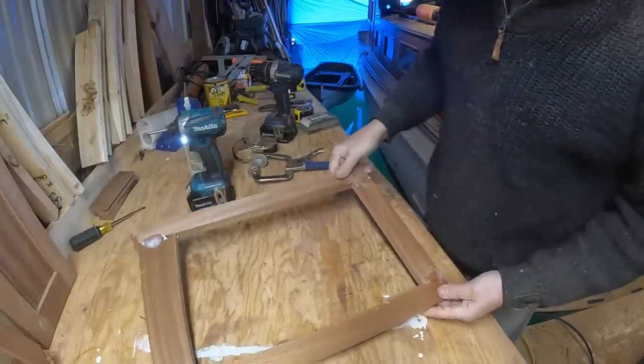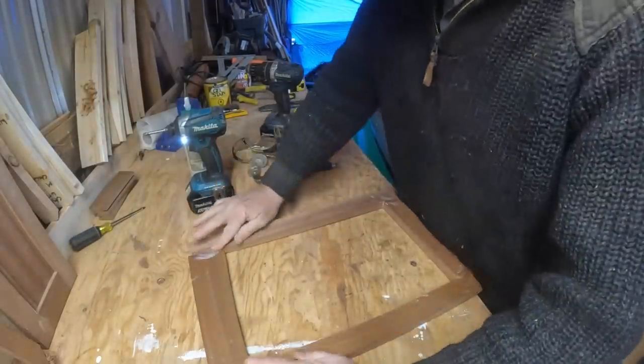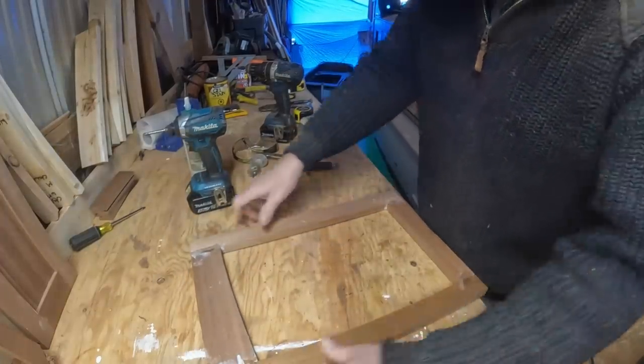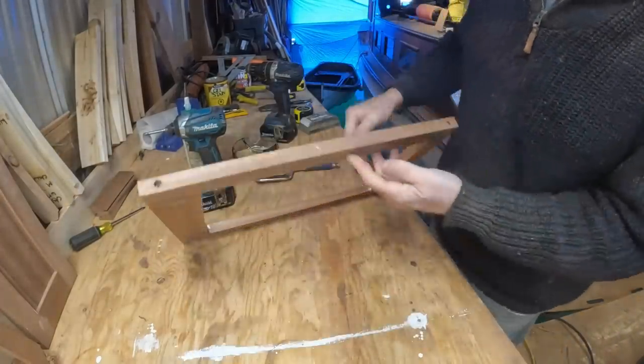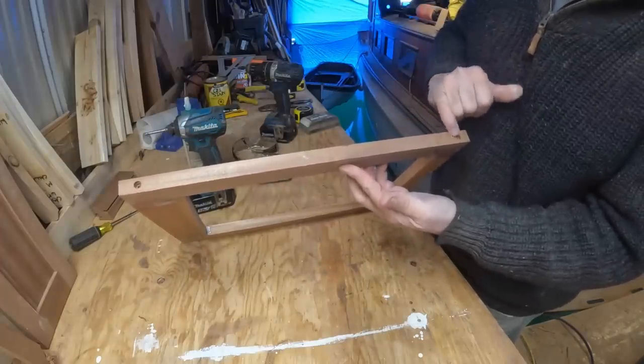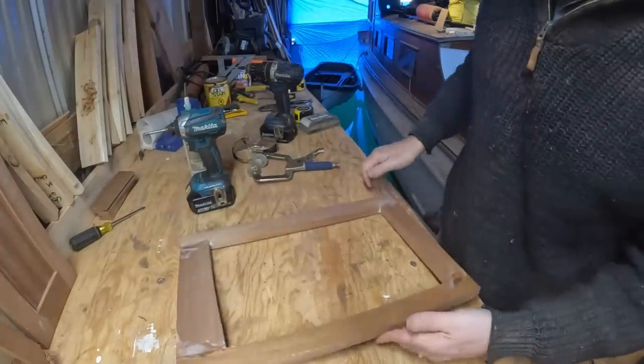And there we have it, a nicely, very simply made little door frame. And the door will be made exactly the same way. Now, of course, some of these bungs will be visible, so screws will be visible, so I'll just put a bung in and sand them off.